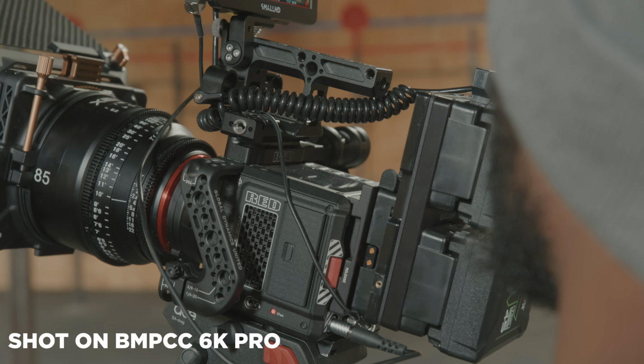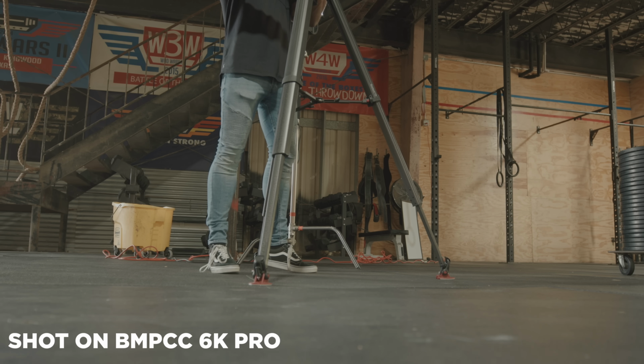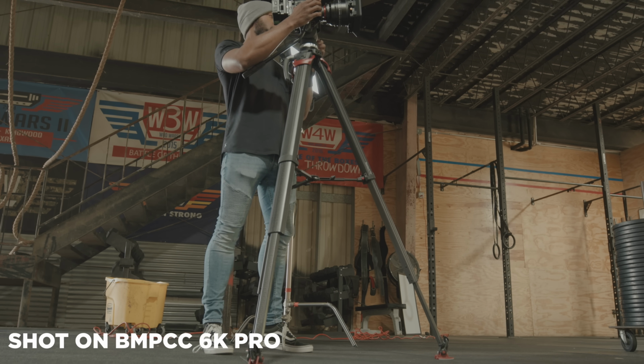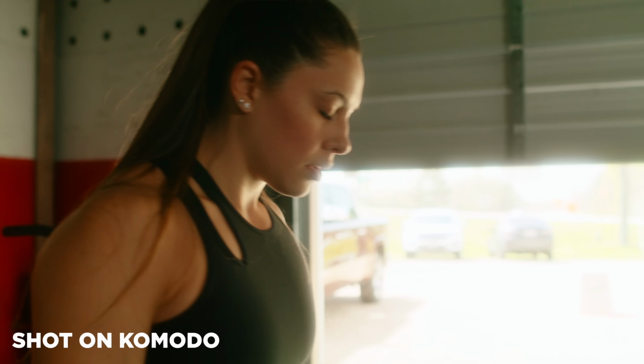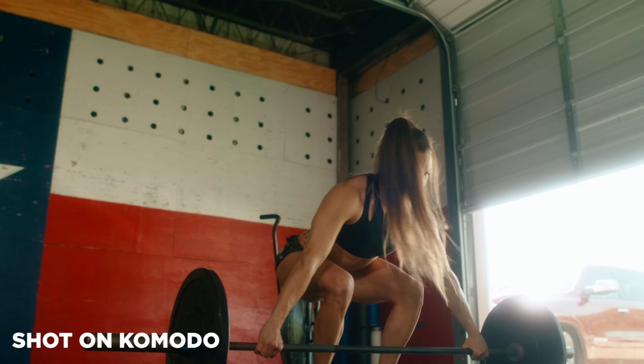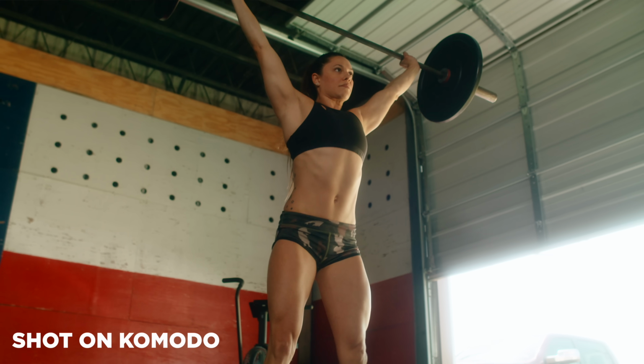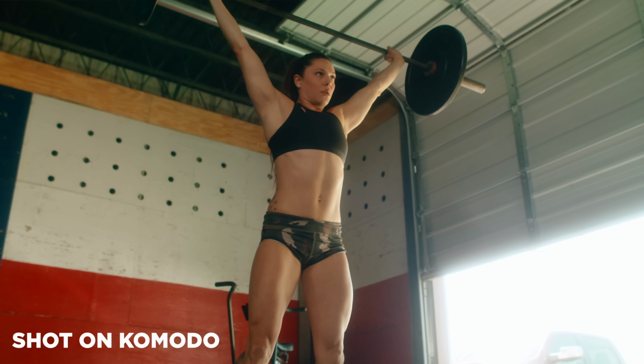When it comes to working with the Komodo, I'm gonna be 100% honest. Every shot I ever get with the Red Komodo, I'm in love with it. It's just what happens. I don't really know how to put my finger on it, but every shot I get with the Red Komodo, I am absolutely in love with it. But there's a huge asterisk, and that is the fact that every shot I get with the Red Komodo takes me about 3 to 4 times as long to get as it would take me to get with almost any other camera. And that has a lot to do with the way the Red Komodo works.